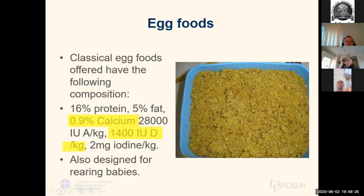Then if we jump now and say, okay, well, what about egg foods? What about egg foods that we're looking at rearing birds with? You know, CD, EMP, Lewis, Whitmolen, Versalaga, there's loads of them, isn't there, obviously. And they're all basically this egg and biscuit mixture, which is here. And when we look at their composition in terms of calcium and vitamin D content, you'll see they're actually not that far off the hand-rearing foods.